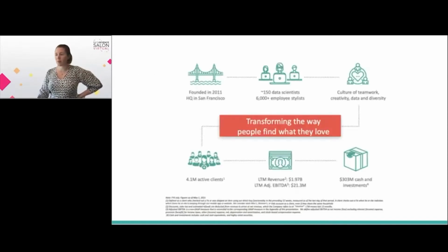What do we have to work with? Well, we're working in an environment with just over 4 million active clients who are doing just under 2 billion in revenue with us.